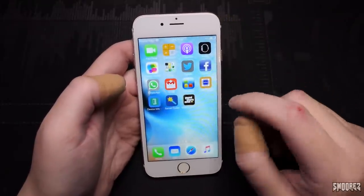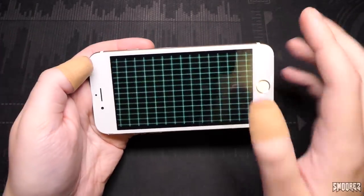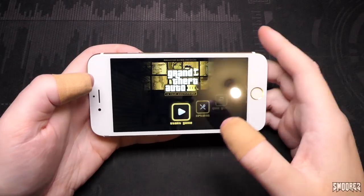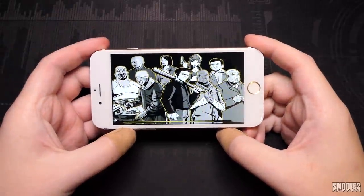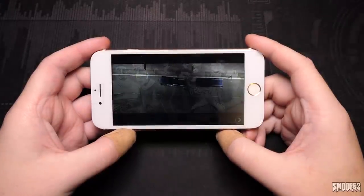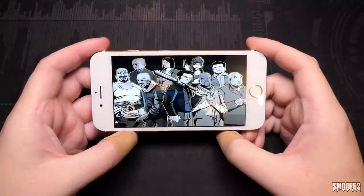So let's try gaming on this then. GTA 3. Here we go. Is it actually going to work? It works. Amazing. Did you see the battery life before I opened up this? It'll be dead in about 3 seconds. Okay, with everything on maximum, let's see how GTA 3 runs on the GOOPHONE i6s. Can we actually play it? Can I actually see the Banshee? There's a Banshee. Where is he? There it is there. It's a bit laggy.